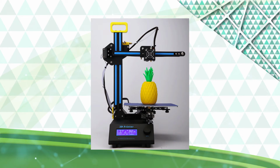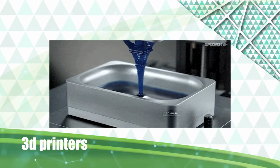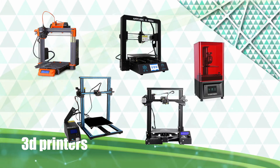So the technology of the machine also determines your quality. Some machines print better than others. Here are some good examples of good machines. The Prusa MK3, the Creality CR10 is good. The Anycubic i3 Mega is good. The Ender 3 is great. The Elegoo Mars is great.